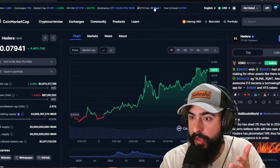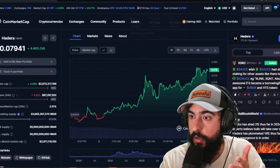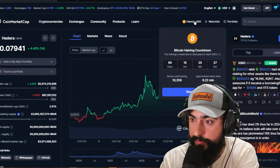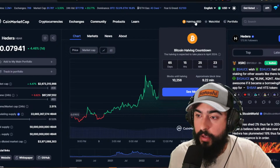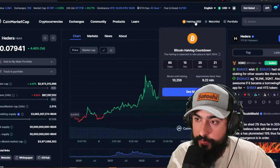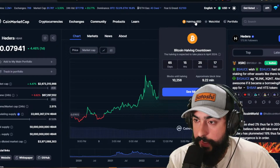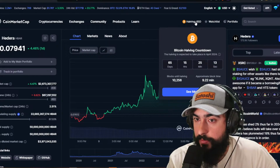We're also about, what, 50-something days away from the halving. When's the halving? The halving is literally just around the corner. We're 65 days away from the halving, guys. That's literally just a little bit over 2 months from now. That's going to be a huge cut in supply for Bitcoin mining, meaning a lot less Bitcoin is going to be shot out into the market from the miners.